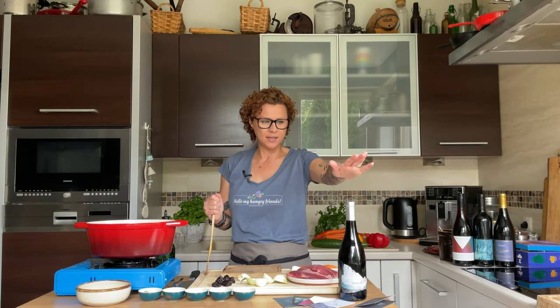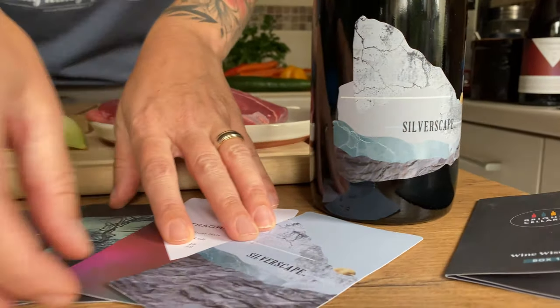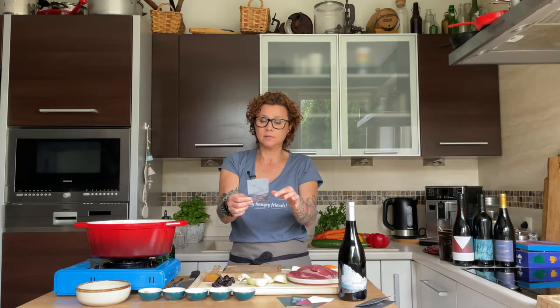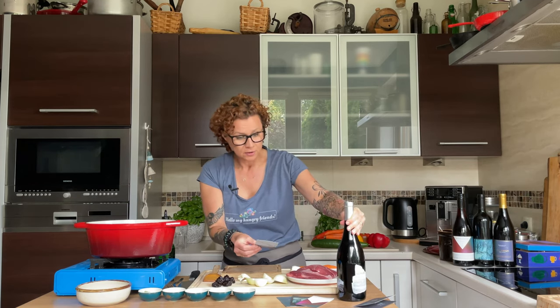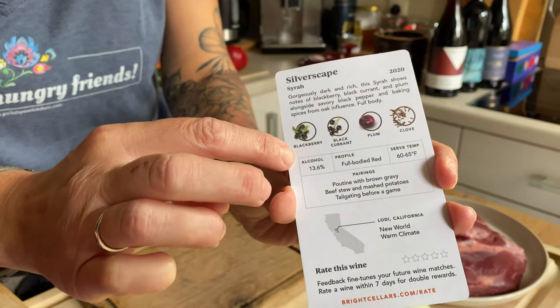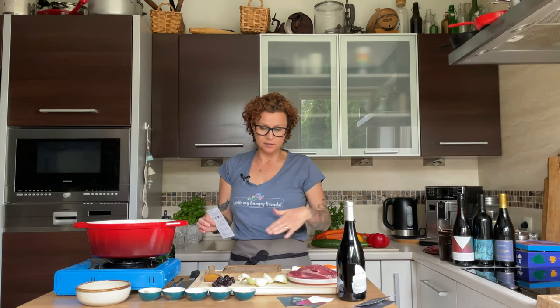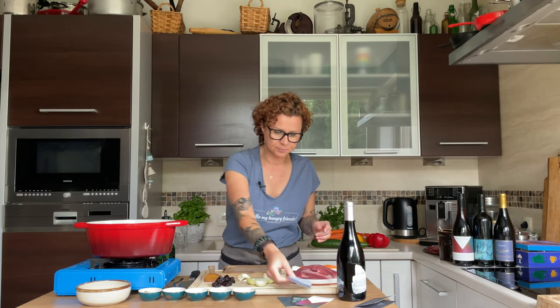We're gonna use some for our recipe today. And as you saw, they come with these gorgeous little cards. You can keep them for later, and you can refer to the cards to see what kind of wine you're using. I chose this Syrah because of the flavor profile on it. It's got some blackberry and blackcurrant and plum and clove. And I want to carry those flavors into our stew today. So I'm using this wine for my recipe. Shall we get started? We should.